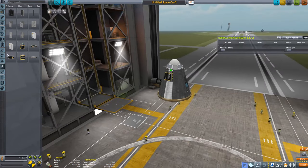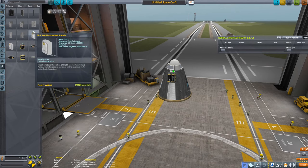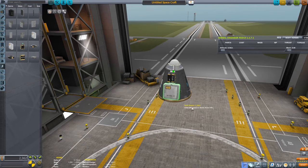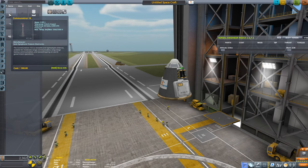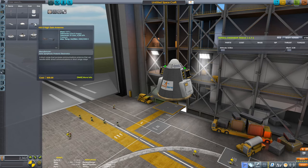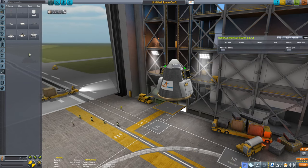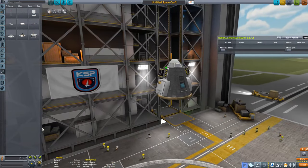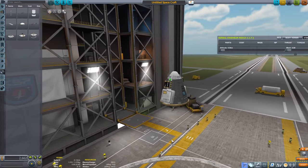Battery is done. We'll add some solar panels. No, I'll add this one, extending solar panels, which will retract too. Okay, cool. This is done. Now the antenna. Yep, the antenna. It should be the antenna. How will we communicate back to the Earth then? On its place. So now we are done with this.